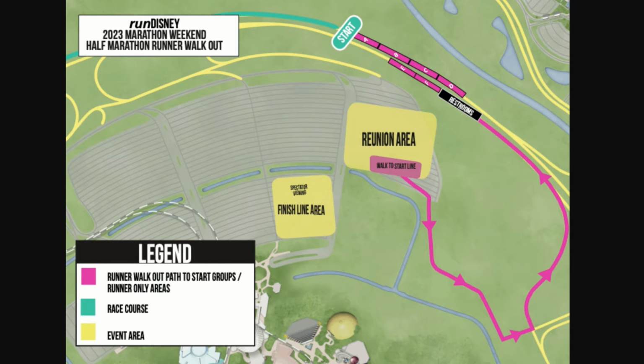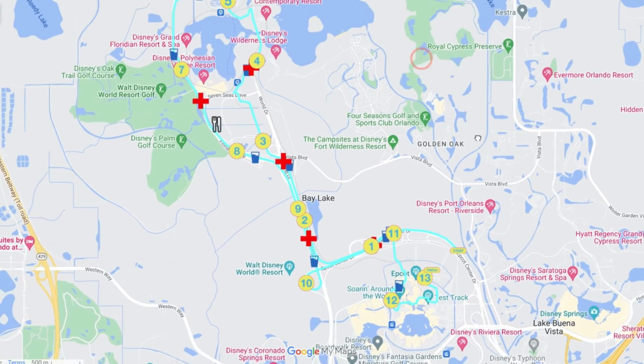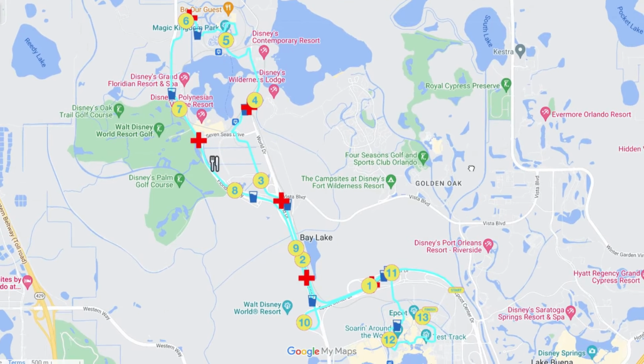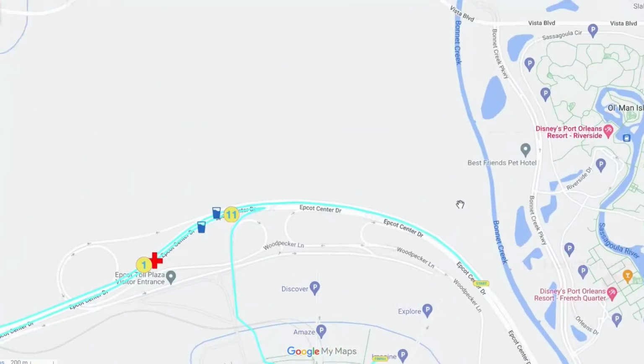All right, so let's go into your course map. As you can see, oh, that's weird, not in alignment. Okay, so as you can see here, your half marathon hits 2 parks. So you're actually going to be running through both Epcot and Magic Kingdom, which is very, very cool. Running through Magic Kingdom, there is a little bit of a lull, and I'll show you where that is. But let's start from the beginning, shall we?